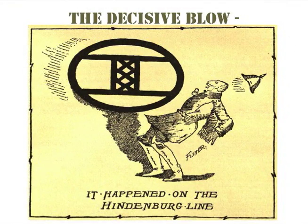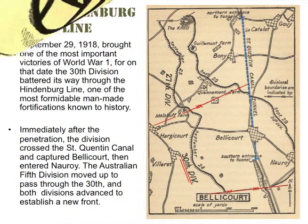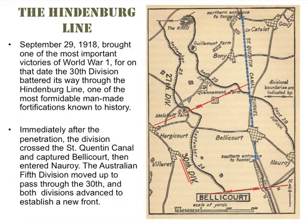But the decisive blow came along the Hindenburg Line. Guess where the Germans had been withdrawing to? When the Germans were pulling out, they had been preparing the Hindenburg Line for more than 4 years. And this was the decisive blow of the war. Basically, what you've got is a major line of action. This was the strongest point of the entire Hindenburg Line. They'd been working on it for 4 years. They had concrete bunkers that went down as much as 30 and 40 feet.